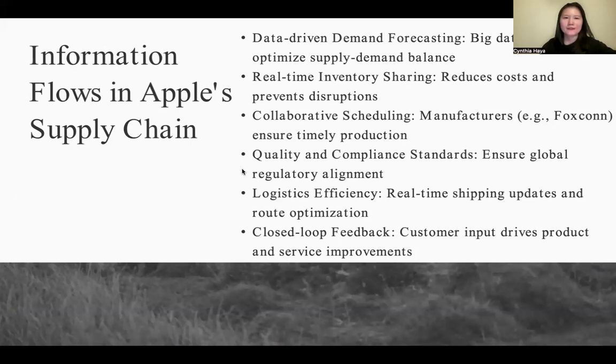Secondly, real-time inventory sharing. Apple's supply chain partners have real-time access to inventory status, including distribution of the raw materials, components, and finished goods. By sharing inventory information, Apple can coordinate upstream and downstream resources, optimize production planning, reduce inventory costs, and avoid losses due to supply chain disruptions. Thirdly, close collaboration on production scheduling. Apple's close collaboration with manufacturers like Foxconn ensures the efficient operation of the production process. The flow of production and scheduling information supports the optimal allocation of resources, enabling manufacturers to respond flexibly to changes in demand and ensure that production tasks are completed on time to meet global market demand.